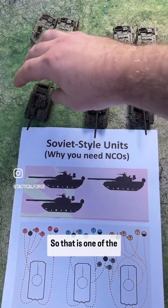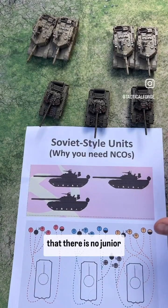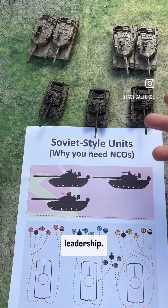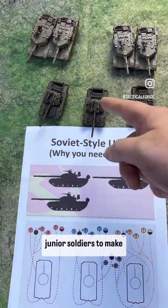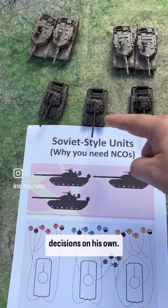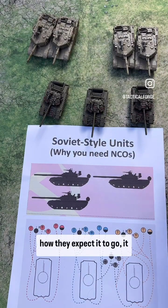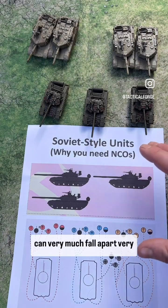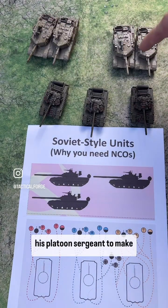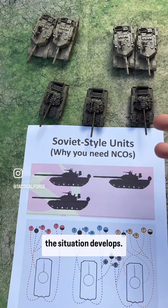So that is one of the biggest weaknesses of the old Soviet-style tactics, that there is no junior leadership. This guy does not trust his junior, let's say leadership. It's not really leadership. He does not trust his junior soldiers to make decisions on their own. And likewise, his commander does not trust him to make decisions on his own. Everything is very pre-prescribed. If the plan doesn't go according to how they expect it to go, it can very much fall apart very quickly, because he is not able to adapt in the same way that a platoon leader expects his platoon sergeant to make good decisions, and the commander expects the platoon leader to adapt the plan as the situation develops.